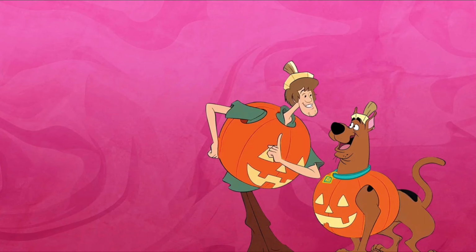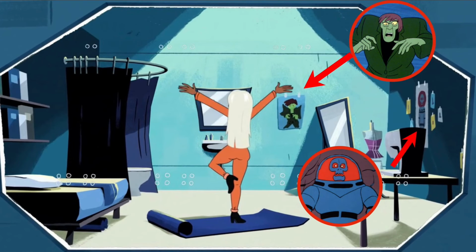Now this is a very fun one. We have a look inside Coco Diablo's cell, and on the wall facing the gang we have the Creeper, and on the wall to the right hand side we have the Space Kook.